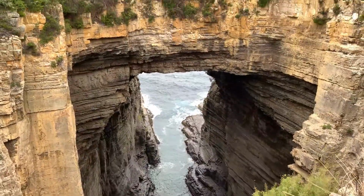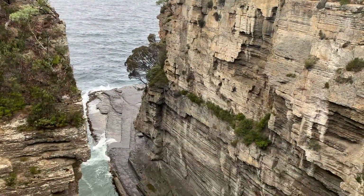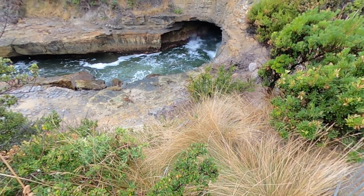Afterwards we stopped at a couple of little lookouts. So we stopped at the Tasman Arch, Devil's Kitchen and the Blowhole. So we grabbed a couple of shots. We weren't there for too long, and then we were headed back to Hobart. So that kind of sort of finishes out day 5 of the tour here. Tomorrow's day 6 and we have a free day.